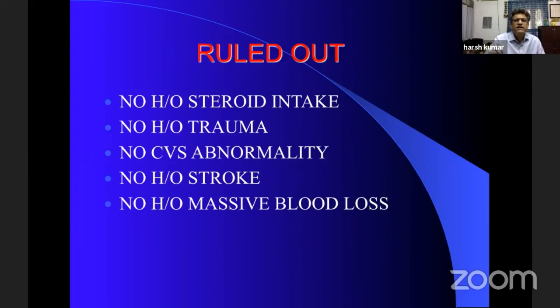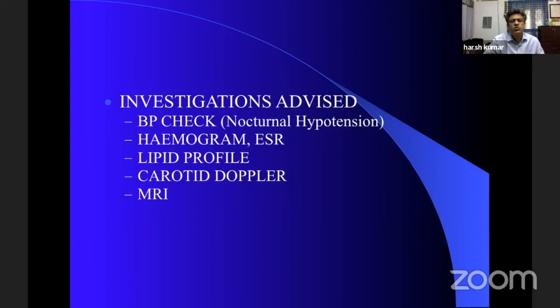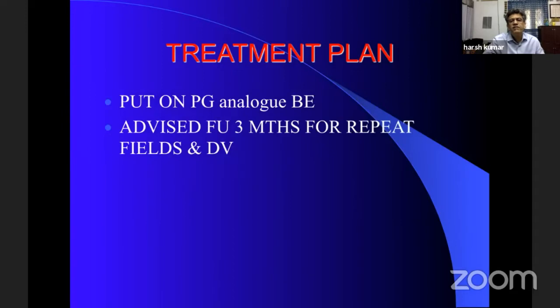So we took a detailed history, whether the patient had at any time taken steroids, which would have damaged the nerve and then stopped them. Any history of trauma resulting in massive blood loss, which can result in something like this. Any serious surgery, because I've seen patients who had undergone a bypass ending up like this. No, there was no history of stroke or any other neurological problems. And we did a huge gamut of investigations, including 24-hour BP recording, hemogram, ESR, lipid profile, carotid Doppler, MRI, you name it, we did it.